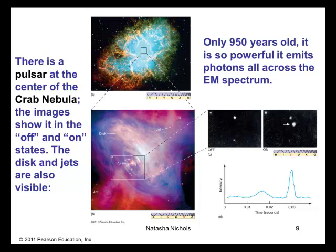In frame B, we have a more recent Chandra X-ray image of the Crab superimposed on a Hubble optical image, and it shows the central pulsar as well as rings of hot X-ray emitting gas in the equatorial plane, driven by the pulsar wind and moving rapidly outward. Also visible in the image is a jet of hot gas, not the beam of radiation from the pulsar, and it's escaping perpendicular to the equatorial plane.